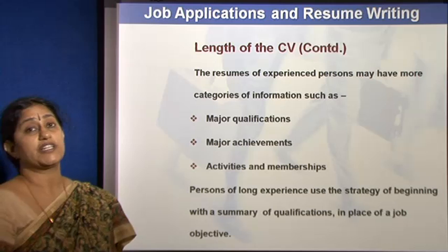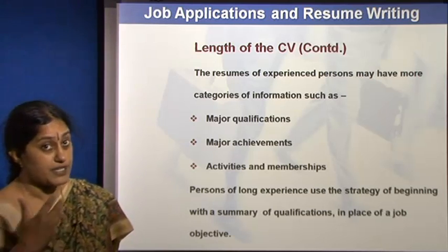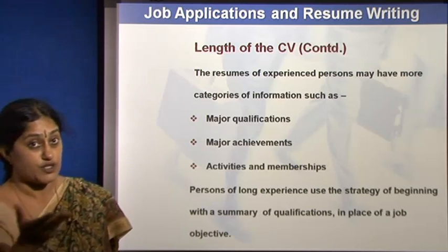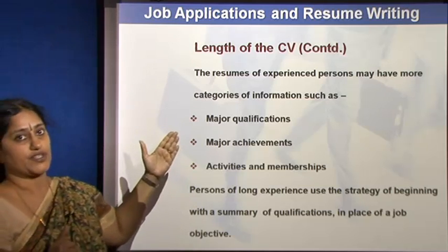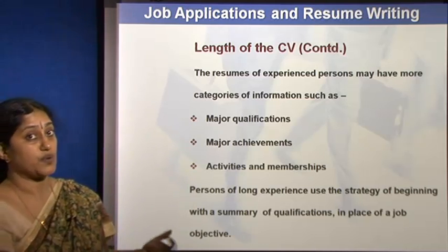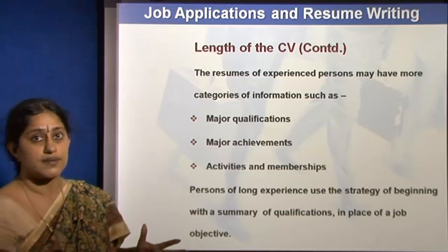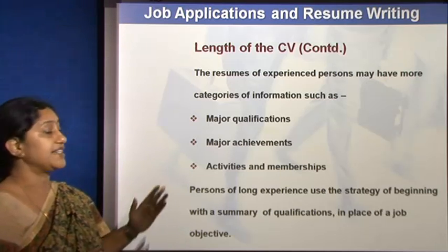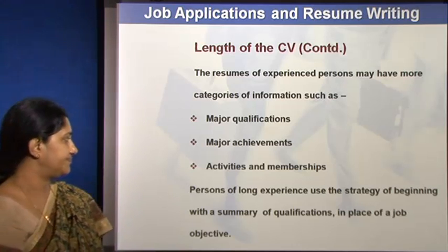The resumes of experienced people. What does one necessarily look for in, let's say, a CEO or a COO of a company? If resumes are taken from such people, they may not give their education and the lengthy CVs that we spoke about. But what people would look for is major qualifications and major achievements, because they are the people who are going to be at the helm of the company. Also activities and memberships, because these matter a lot as far as the business is concerned.